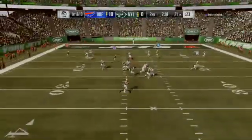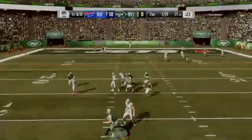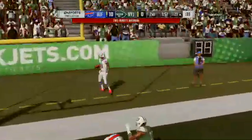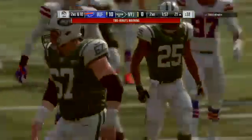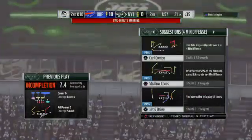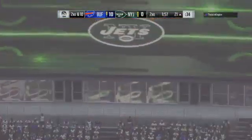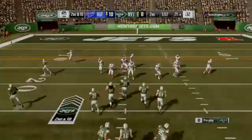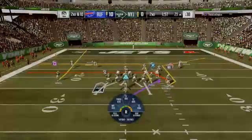Trying to shake off the interception. He'll look to throw. He's going to go up top for the end zone. And this is intercepted, but they'll say out of bounds. So very close to a turnover there in the end zone. 1:57 to go in this first half. We'll come back to MetLife Stadium after this short timeout.